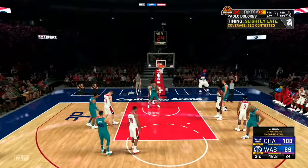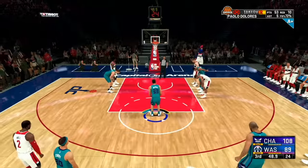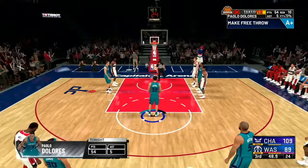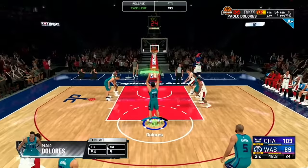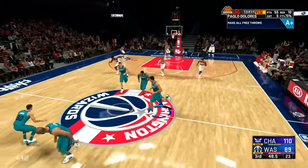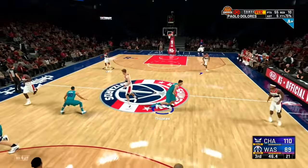And foul on the shot, so he'll get a chance at the line. I tell you what, he earned his money on that foul. He's gone 7 of 10 from the free throw line tonight. And both free throws good for Junior. All right, 21-point lead, very comfortable from the line since halftime.